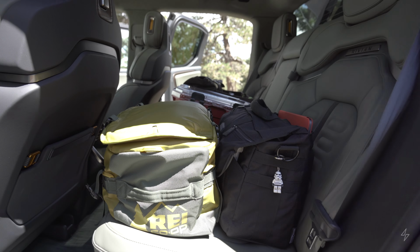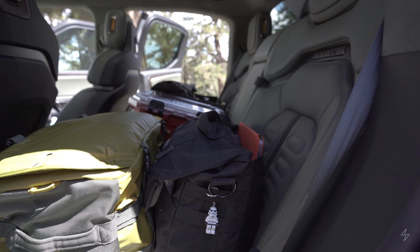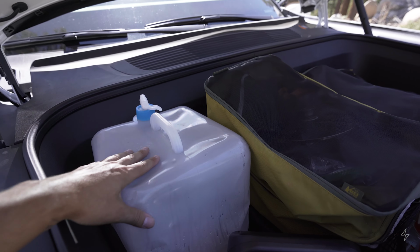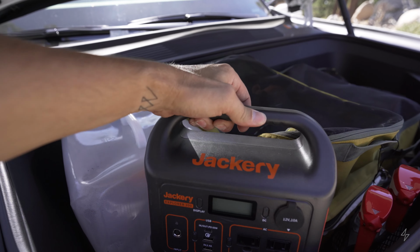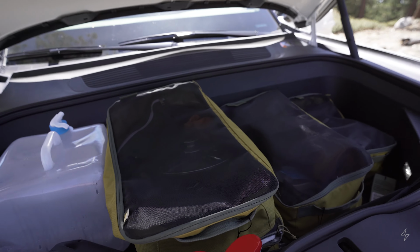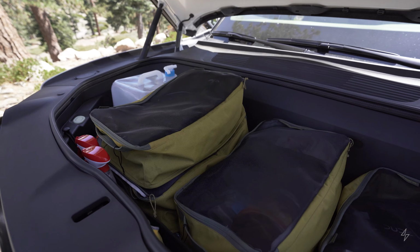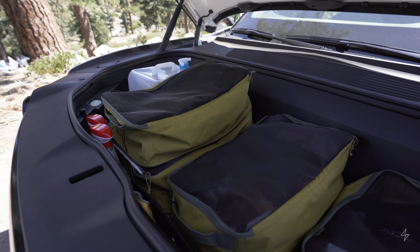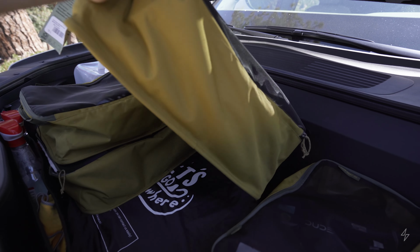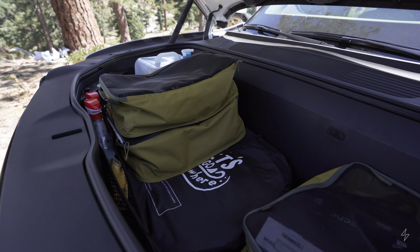Back seats, I've just got my personal bag and then my camera bag with all my electronics and stuff in it. And then in the front, I've got the water bin here, the Jackery power bank, and then quite a few of those REI soft bags that I showed you earlier. These have all got miscellaneous stuff from kitchen gear to other essential supplies. And then below this, I've got that privacy tent that stores pretty nicely in the front here as well.